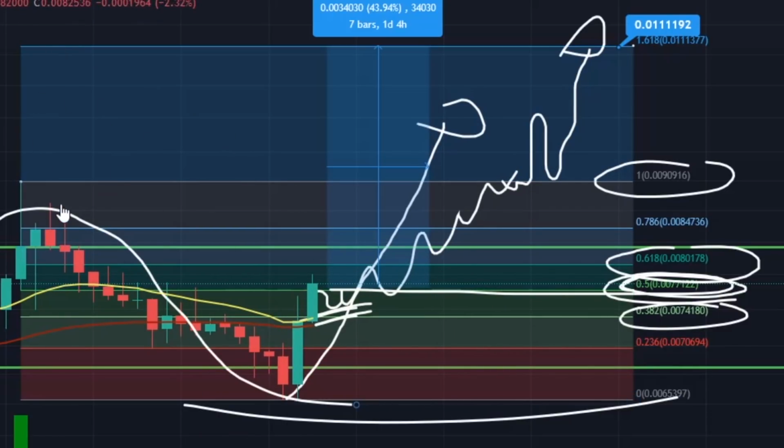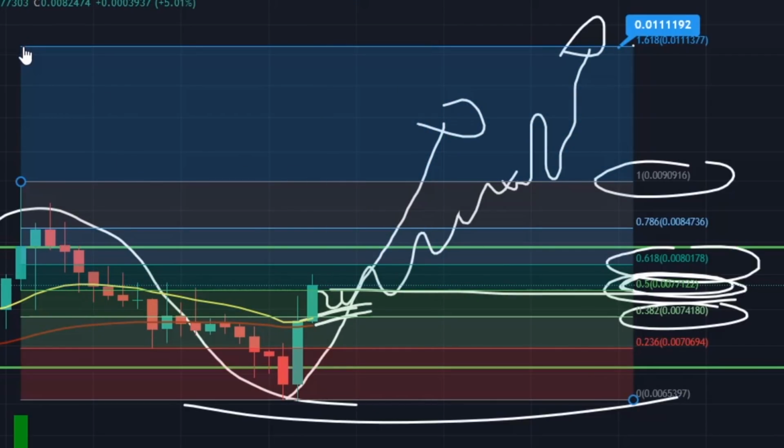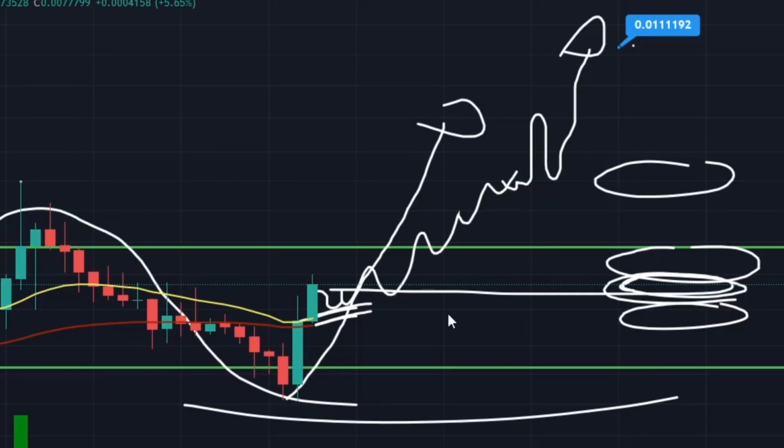This is why this Fibonacci is so good, because at the moment, if you didn't have the Fibonacci, you're scratching your head. What's going on? Why is that doing that? Where's the resistance? Where's the support? That's why you use the Fibonacci tool.